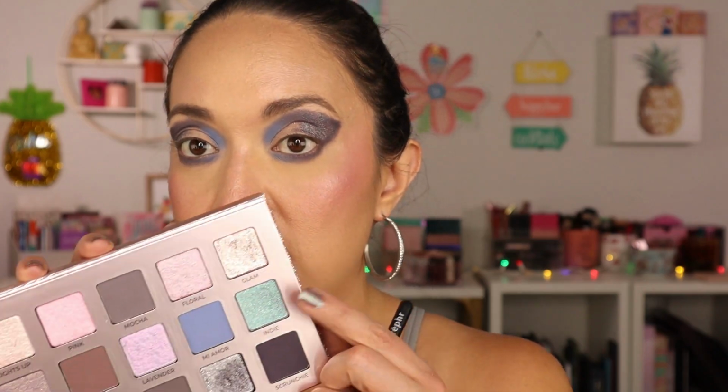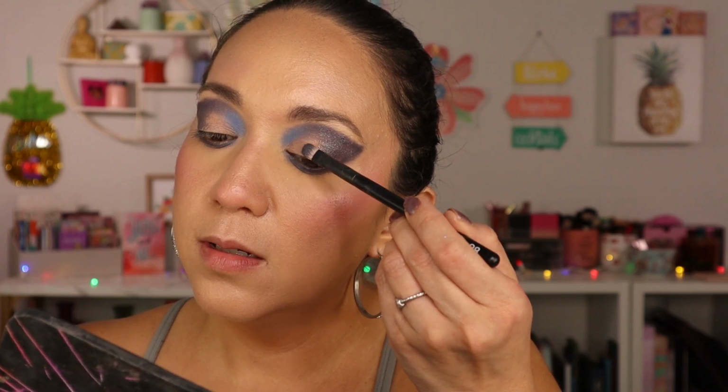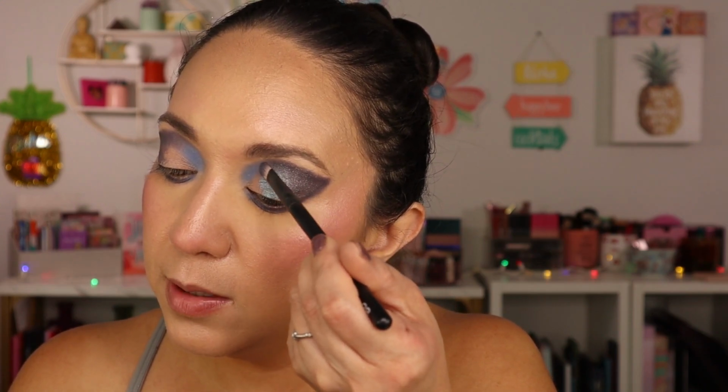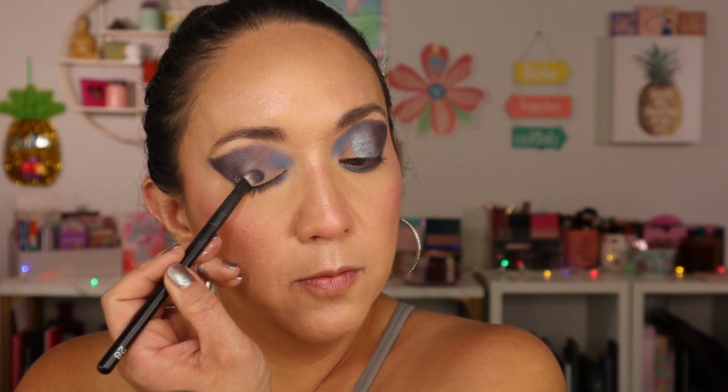Now I need to do this shade right here called Indie. Same brush. Is this the holochrome? I can't tell, there's so much sparkle going on. I'm just going to wet the brush for this one. Oh yeah, I think this one might just be the holochrome. But also quite smooth and spreading on very nicely.